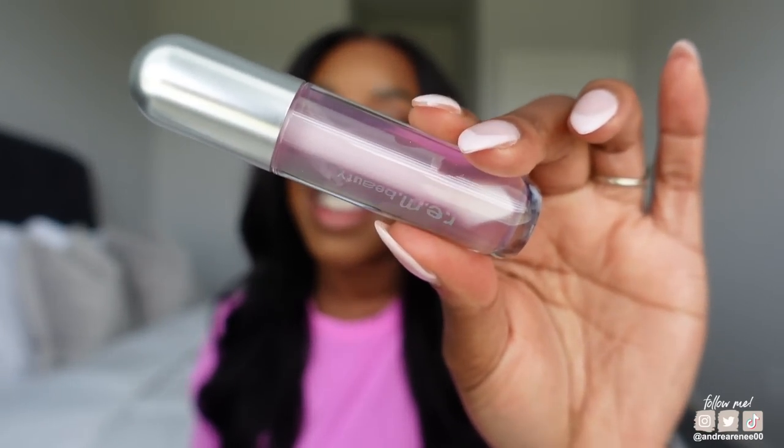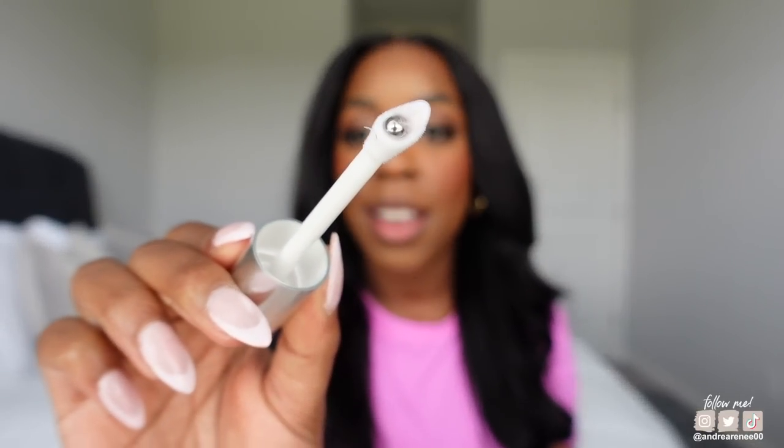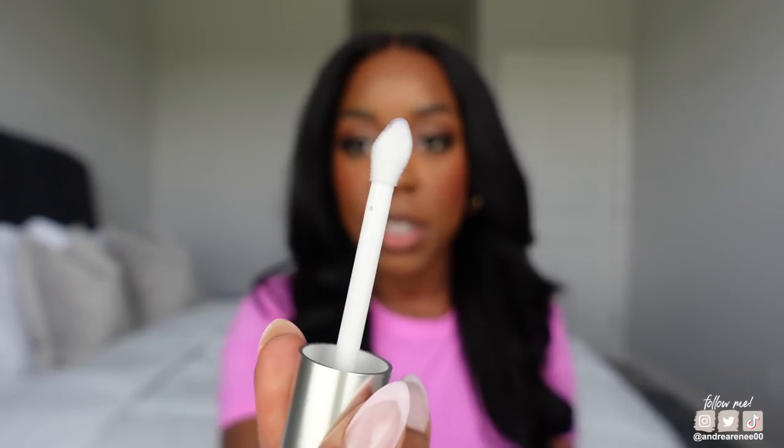This is in the shade Lavender Kiss. It's called the Essential Drip Lip Oil, and this is very different, y'all. Let me show you. Look how cute this is. Cute color, cute little tube. But y'all, look at the applicator. The doe foot applicator has a silver ball, and when you flip it over, it just looks normal right there.